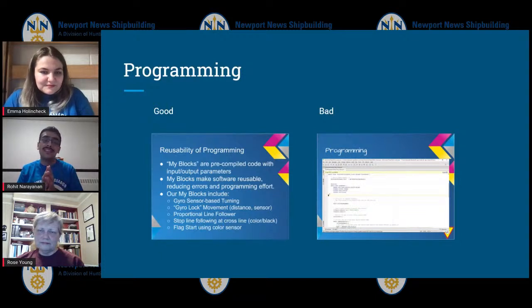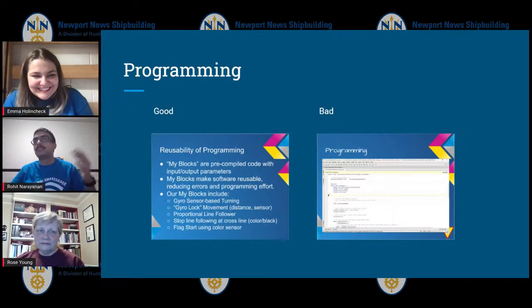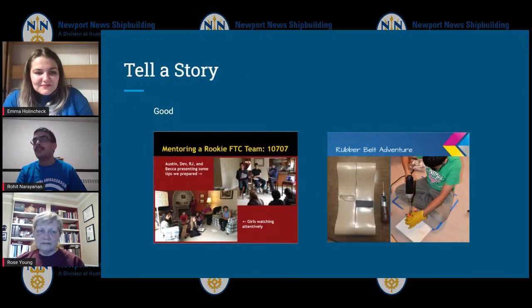One interesting thing that I saw, and this is especially common in FLL teams, is that you can make a flowchart of how your programming works, which is a few extra steps, but if you have a really programming heavy team, spend the time and put that on your slide.